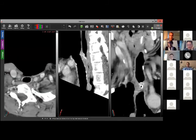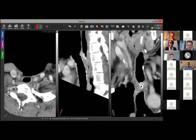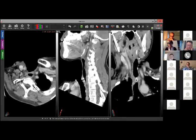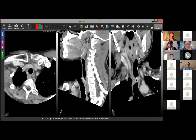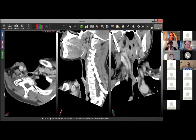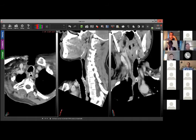All right, the CT scan. Okay, this is the laryngectomy on sagittal, and this is the hypopharynx to esophagus and tracheostomy here. And this is the axial. You're looking at the surgical field, which is beautiful. There is no recurrence. This is a non-contrast scan, but there's no recurrence. The prosthesis is appropriately placed and all clear.